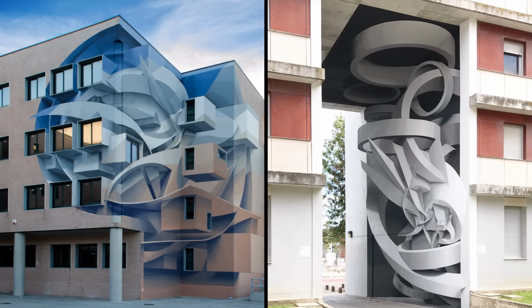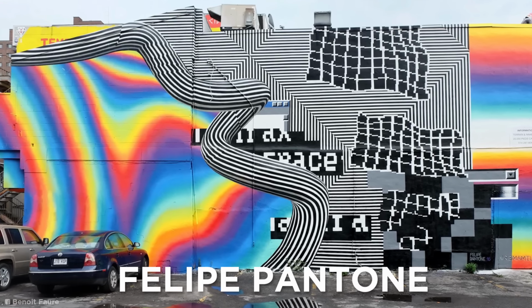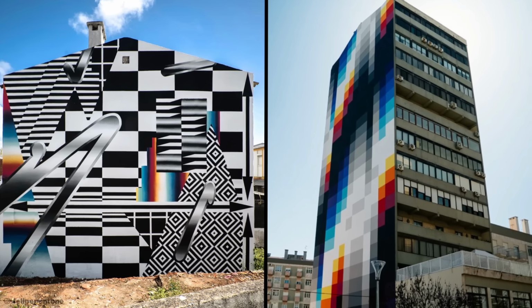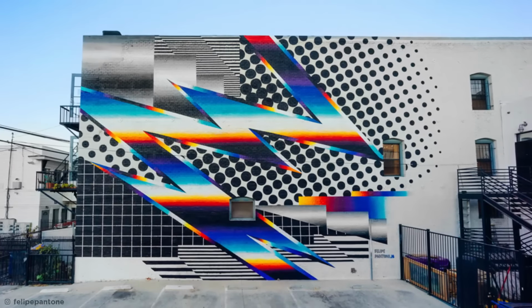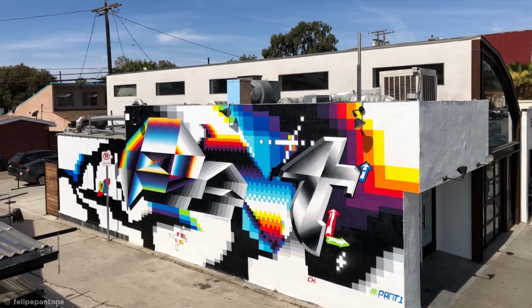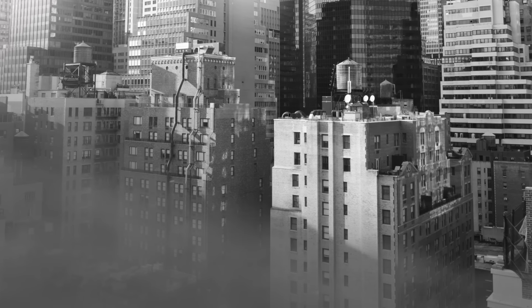Arguably even more mind-bending is this utterly crazy artwork produced by Pant1, aka Felipe Pantone, who leaves cities feeling like the inside of a sentient VCR player from the 80s. Just looking at the walls blessed by this artist, who blends the appearance of digital glitches into the urban environment, will get you smelling colors and seeing sound. His vividly colored work can be found in cities around the world, from Los Angeles to Belgium, where his artistic mission is for spray paint to scream louder than visual pollution in cities.